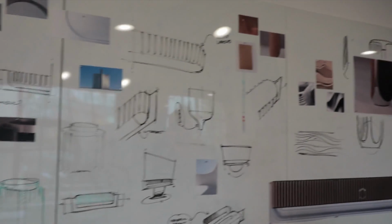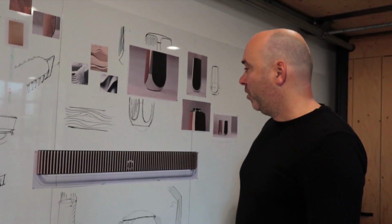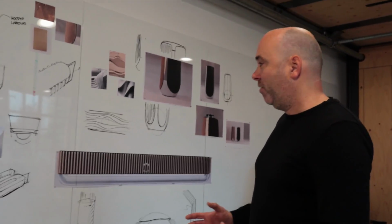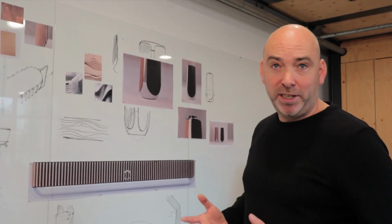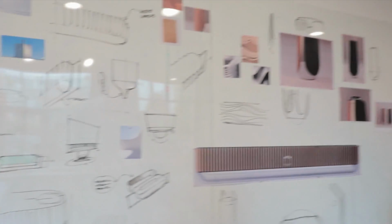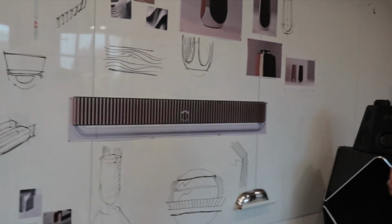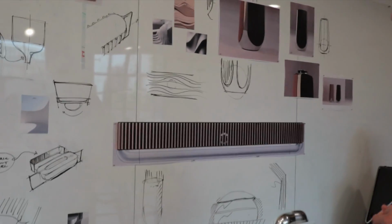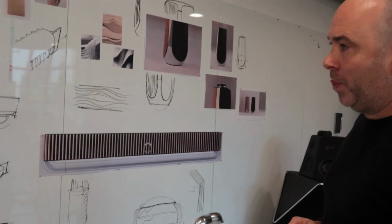So at first sight, there are quite a lot of differences in these products. What links them together is that all of them start from a geometric origin. That's something which is part of a core identity of B&O, so that there is a certain kind of simplicity, and geometry also makes them kind of timeless. So how do you use design to integrate these products into a home to make them fit in different environments?